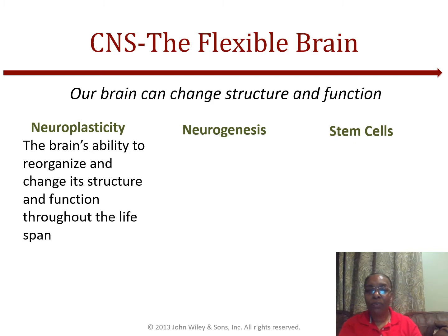For example, it makes it possible for us to learn a new sport or to learn a new language. The great thing about it is this rewiring has even helped us to remodel the brain after someone had a stroke, for example. Edward Taub, who was a psychologist, along with his colleagues as early as 2002, had a lot of success working with patients who had strokes.